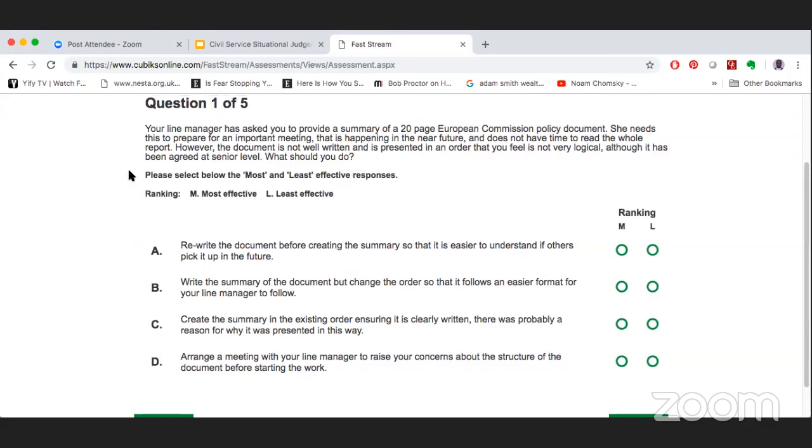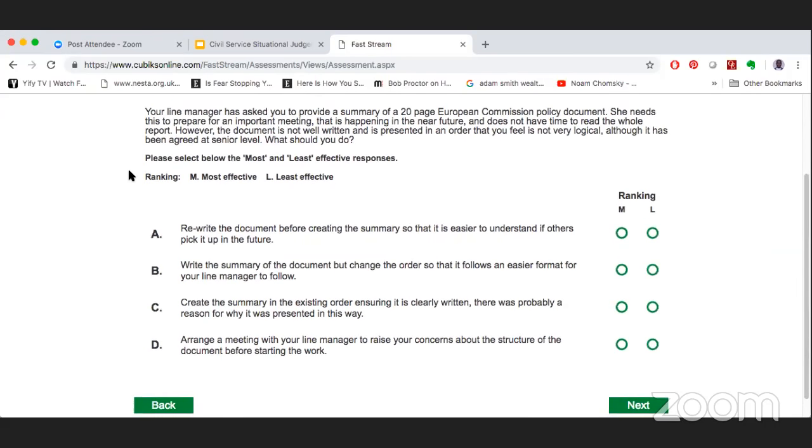Normally people would respond to this question by thinking, I could create the summary, arrange a meeting with the line manager to raise concerns about the structure of the document before starting the work, or rewrite the document before creating the summary so that it's easier to understand if others pick it up in the future. In a way, that makes sense. You probably agree as well that it would make logical sense. However, what that does is go against what's been asked, and why the line manager has asked for a summary document.